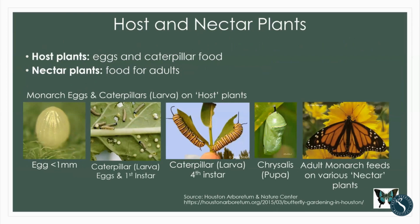Okay, so host and nectar plants. When it comes to planting for butterflies, it is important to keep in mind the differences between butterfly host plants and nectar plants. Host plants are plants on which adult butterflies lay their eggs and caterpillars feed. Nectar plants provide food for adult butterflies. Adult butterflies may visit many different nectar flowers in search of food, but their caterpillars are exceedingly particular when it comes to their host plants. Keep in mind, when you're planting host plants, the caterpillar is going to be eating those host plants. So you may want to put these more towards the back of an area instead of in the front, because they're going to get chewed on and eaten.